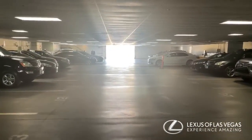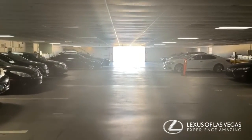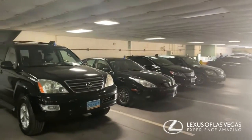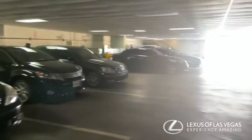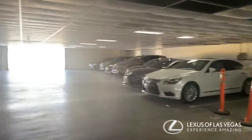So this here is our upstairs garage. After your car is done being serviced, this here is where we will park them, just to make sure your car doesn't get damaged. Make sure it just stays safe. So this here is our upstairs garage.